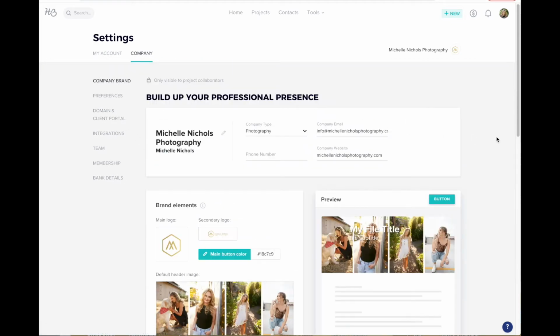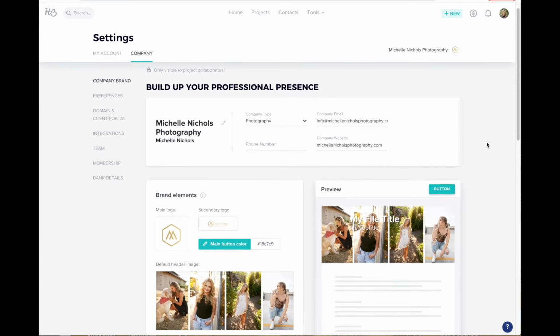Okay, so once you get all your brand elements for your company all set up, the next thing I would do is create your contact form, because we want to integrate Honeybook as much as we can into your workflow and everything, especially your website. So you can actually do that with Honeybook.